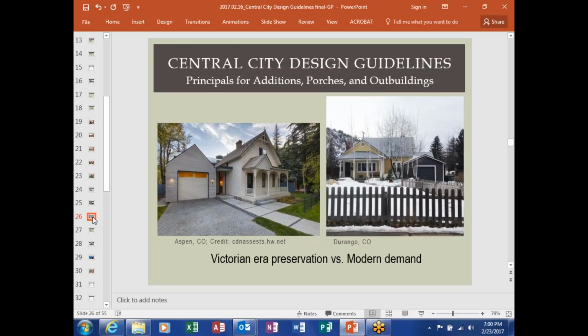The right-hand side is actually my house in Durango. A portion of my house dates to 1908. And on the right-hand side a single-car garage was added at some point. And I just felt the materials that were chosen and the architectural details of the garage were more in keeping with the house. So is what happened on the left, would that be okay here?